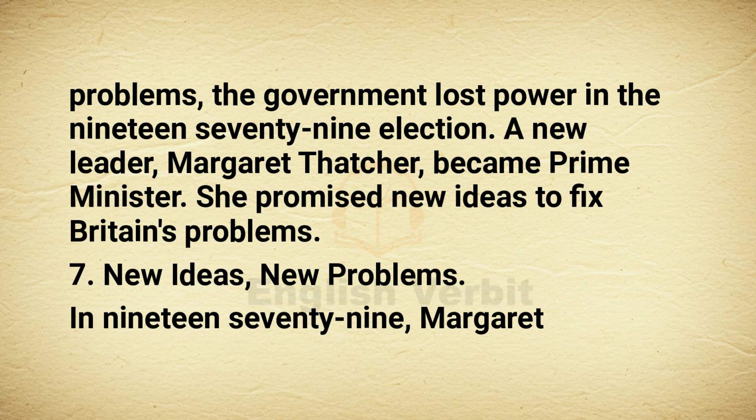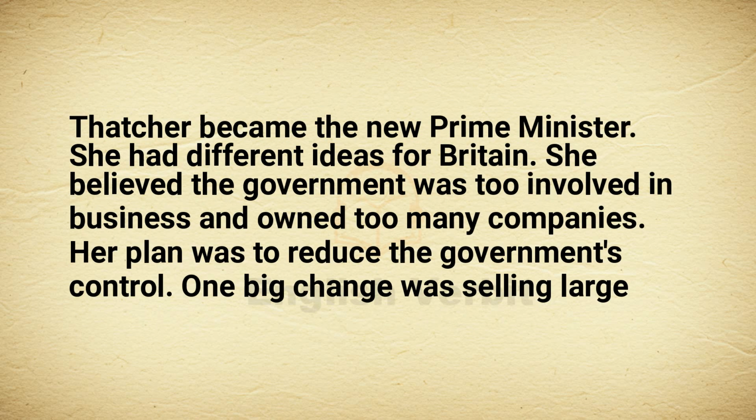7. New ideas, new problems. In 1979, Margaret Thatcher became the new Prime Minister. She had different ideas for Britain. She believed the government was too involved in business and owned too many companies. Her plan was to reduce the government's control.